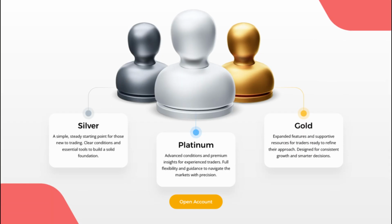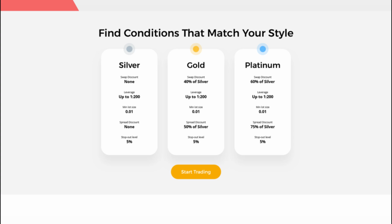3 account tiers. Silver, gold, platinum. Standard so far. Every broker has tiers. But watch what Axwell does with them. Most brokers use tiers to hide a trap. You want tight spreads? Deposit $10,000. You want lower overnight fees? $50,000 minimum. The good conditions exist. You just can't touch them unless you're already rich.